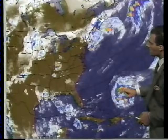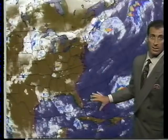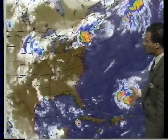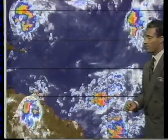But if this is weak and Chantal really develops, it'll probably plow right through this thing and continue to move westerly. There's 2 different computer models that say 2 different things. Actually, there's about 6 that say 2 different scenarios. So we're going to watch this thing head off toward the west, or it's going to turn toward the north. Just too early to tell right now, so that's all speculation. We're going to have to wait and see.